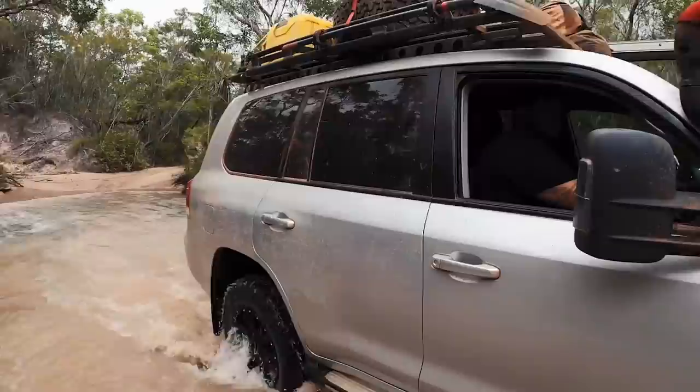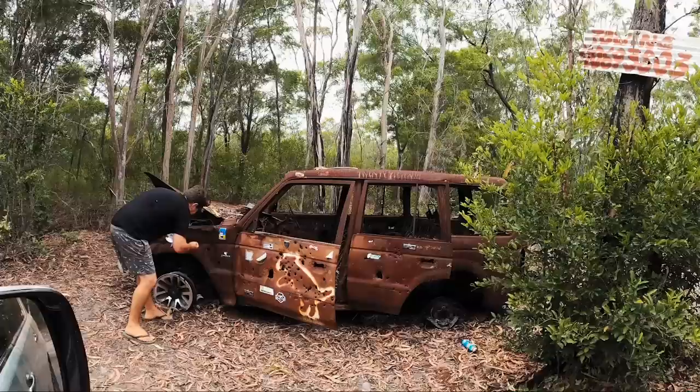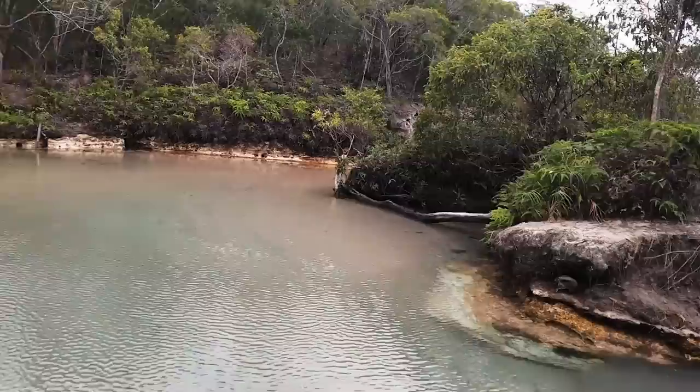Leave our mark again, big old star. This is going to be quite deep. Do one of you want to come and stand in here and see how deep it is? I will. I'm undecided how deep it is, so I'm just getting the kids to go in for me.